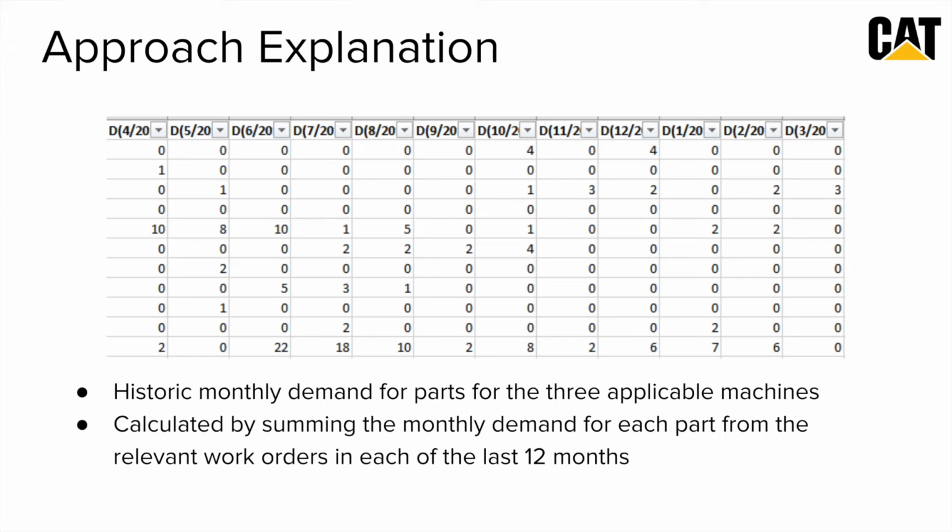As you can see, the historic monthly demand for the parts is provided for the three applicable machines, and we calculated it by summing the monthly demand for each part from the relevant work orders in each of the last 12 months, beginning in April of 2018 and ending in March of 2019. Since March of 2019 only had about a third of the month of work orders for it, we had to multiply those figures by 3 as an assumption in order to make sure that the demand was averaged out for that month.